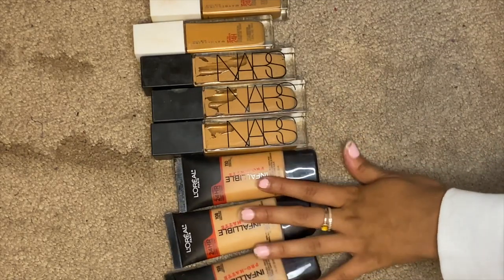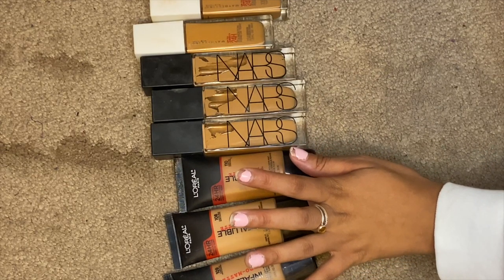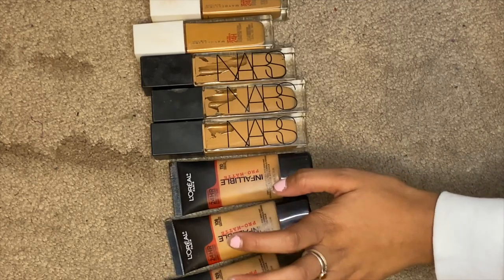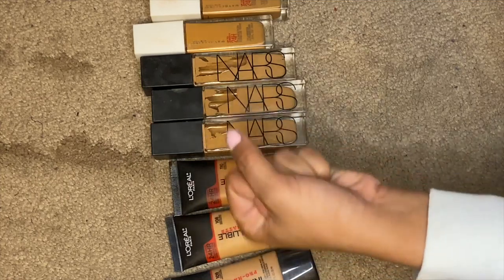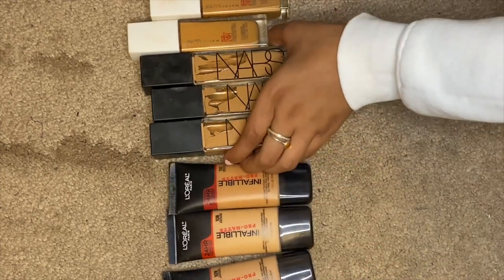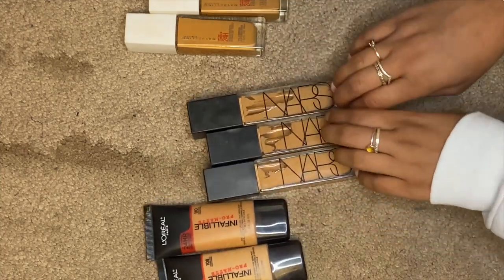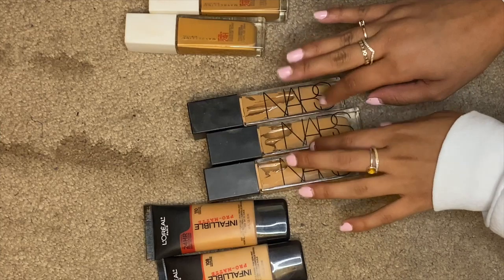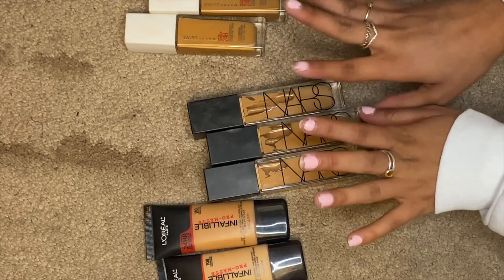I don't think I'm gonna repurchase the L'Oreal foundation solely because the color range is not the best for brown skin girls like us. The other ones I do like. Nars is my go-to foundation. It is a little pricey. It's about like $30 to $40.